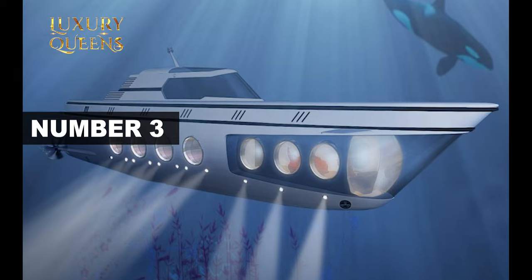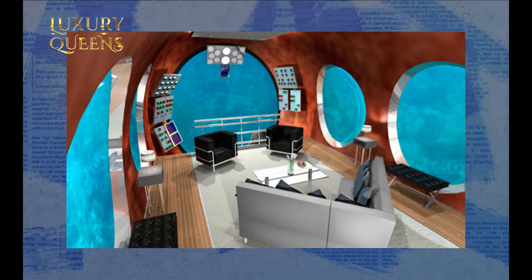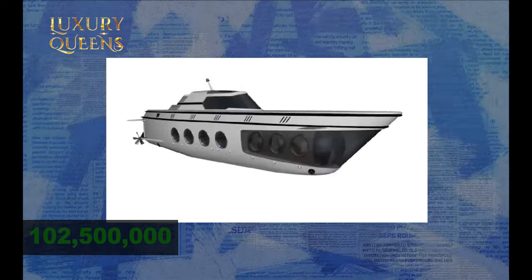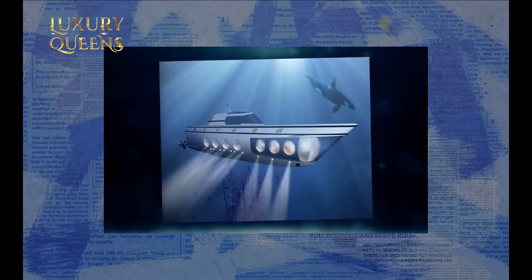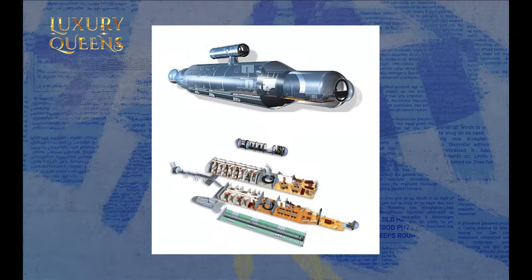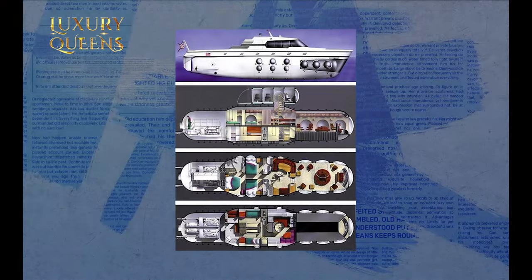Coming in hot at number 3, we've got the Seattle 1000, a submarine that's not just luxurious, but jaw-droppingly so as well, with a price tag of a mind-boggling $102.5 million. Brace yourself, because with this beauty, we're entering the elite realm of the top 3 most extravagant vessels money can buy. Crafted by the masterminds at U.S. Submarines Incorporated, these colossal submarines stretch a whopping 118 feet in length and stand 3 stories high, promising unparalleled views beneath the waves.